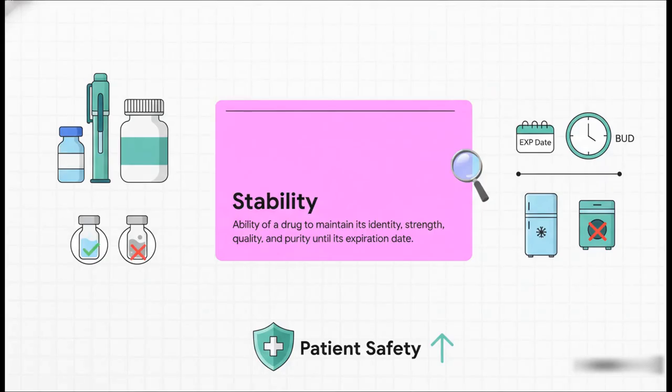So what does stability even mean? It's pretty simple, actually. It just means the drug stays effective. It keeps its full strength, its quality, its purity, all the way to its expiration date. And this isn't just some textbook term, you know? This is all about patient safety. It's about making sure the medicine we give someone is actually going to work the way it's supposed to.